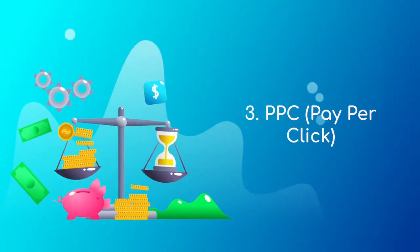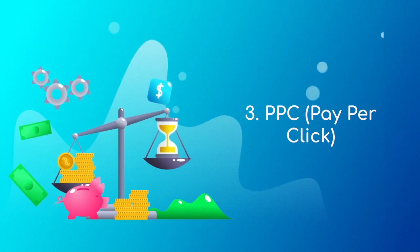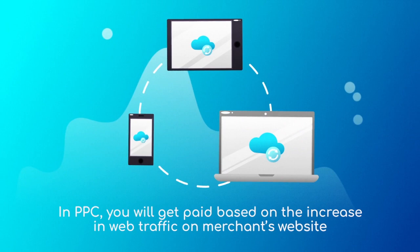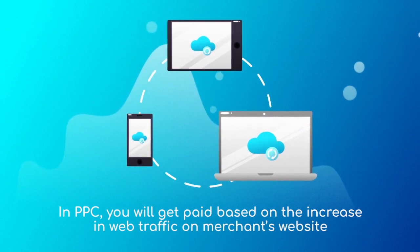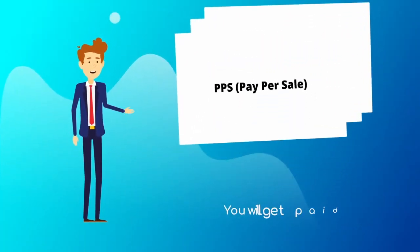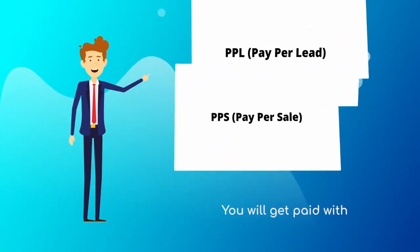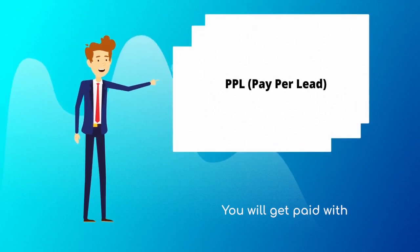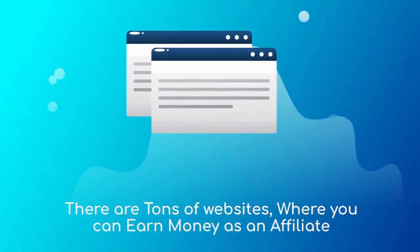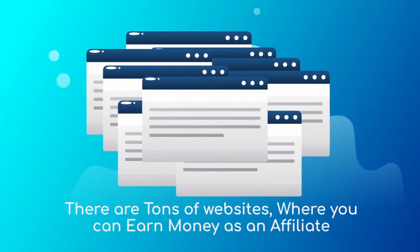3. PPC stands for pay per click. In PPC, you will get paid based on the increase in web traffic on the merchant's website. You will get paid with PPS, PPL and PPC. There are tons of websites where you can earn money as an affiliate.